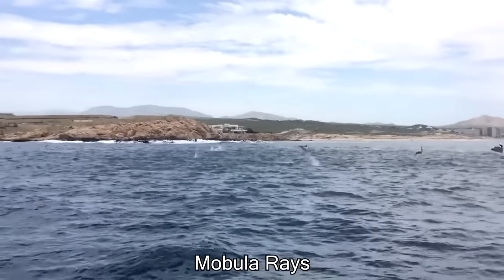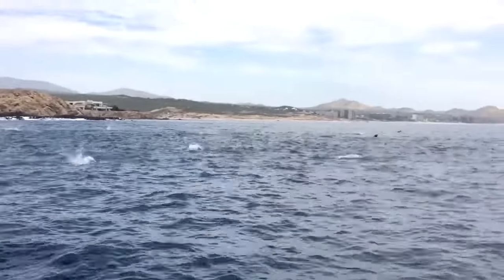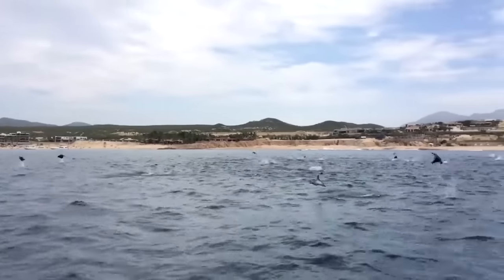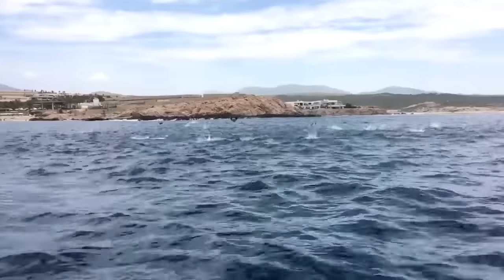These are mobula rays, and this is a performance both males and females carry out to attract a mate. The higher the rays fly, the bigger the noise they make on the way down, which makes it easier to get noticed.